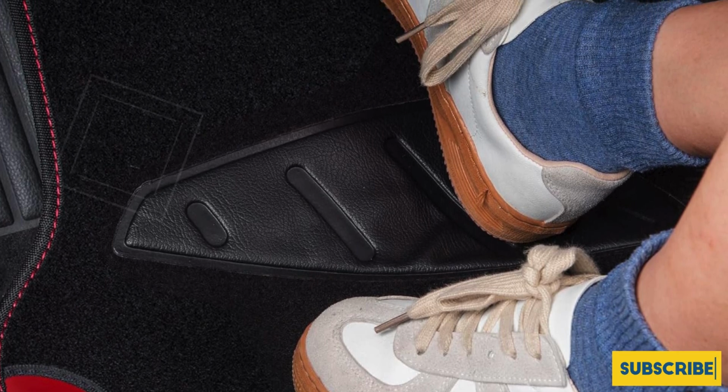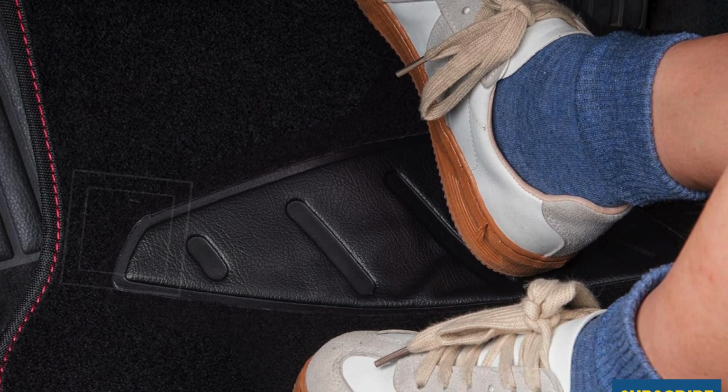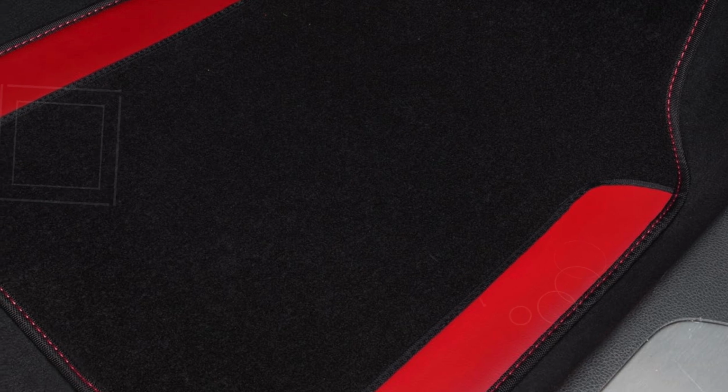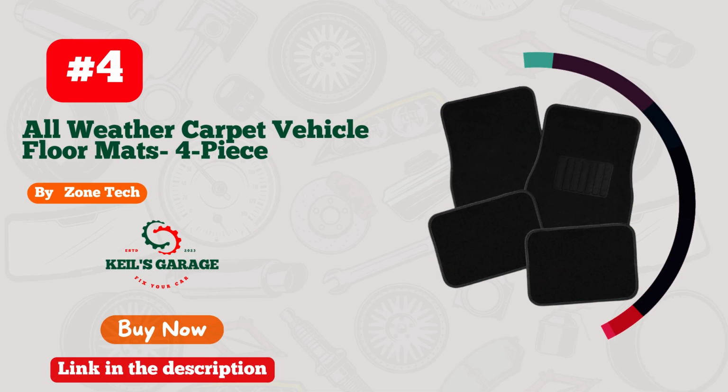If you're looking to upgrade your car's interior with the best carpet floor mats available, the SPass Rainbow Waterproof Universal Fit Faux Leather Car Carpet stands out as a top choice, offering a blend of durability, style, and easy maintenance that's hard to beat. Number 4.